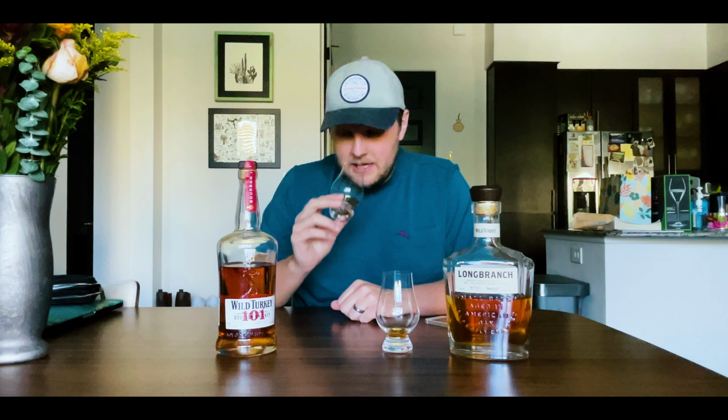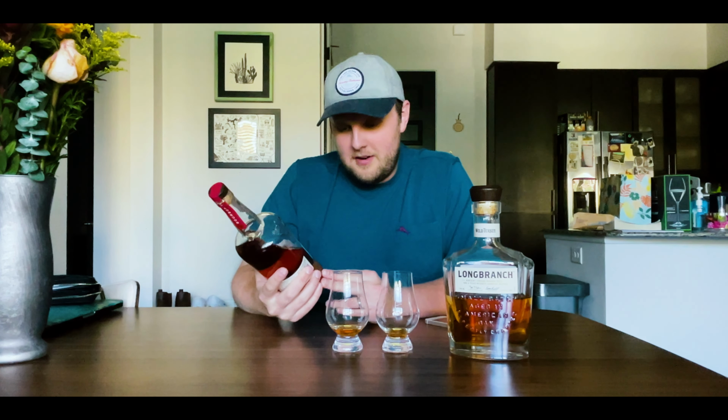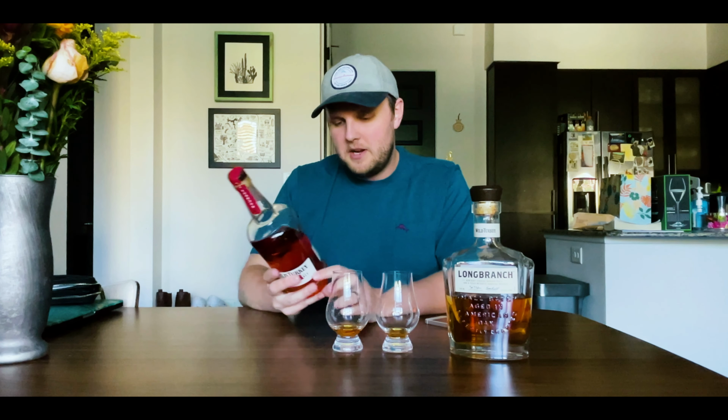There I'm getting like a sharp raspberry, like a berry. Lots of vanilla, lots of wood. I mean, every time I come back to this, every sip is going to be a little bit different. And I think that just shows, you know, the true quality here in Wild Turkey. And a lot of people have said that the 80 proof, the regular one, is not as good. The 101 is the one to go for. I've never had the regular, but the 101 is great.